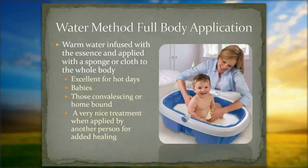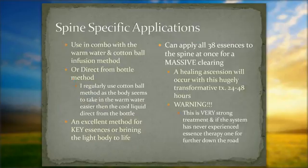Our spine-specific applications we would use in combination with the warm water and cotton ball infusion method, or you could use the direct from bottle method. I regularly use the cotton ball method as the body seems to take in the warm water easier, and the cool liquid tends to give the system a little bit of a shock from the bottle. So when I do direct from the bottle treatments, I will go ahead and warn the person that we're going to be applying them and it's going to be cool.